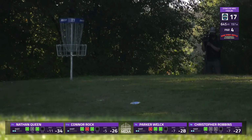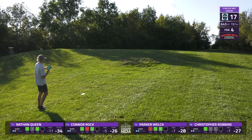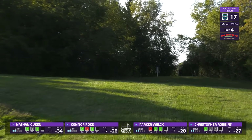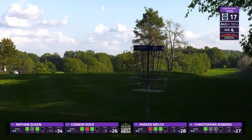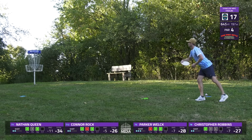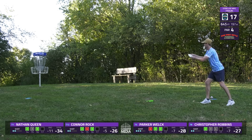And there's Parker. Nice roll forward. Also looked a little bit soft out of his hand, but he was so far up there that it was the appropriate speed. Yep. And Connor settles down as well. Those guys kind of following each other around these last couple holes.